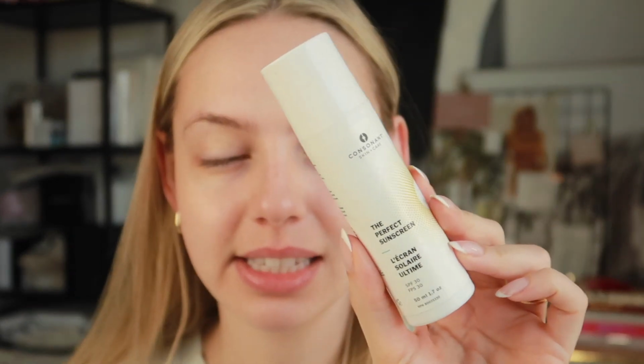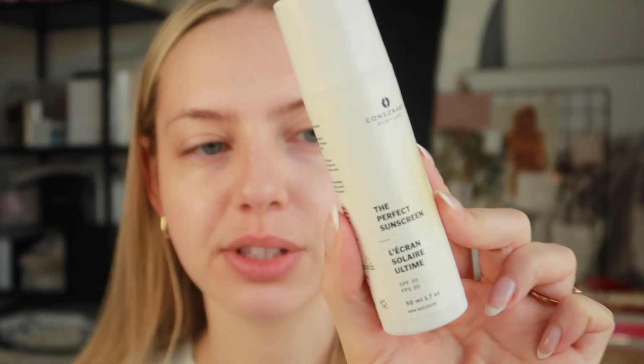Whereas the next sunscreen, I should say, is by Consonant and is the perfect sunscreen. This is SPF 30. This does contain both a mix of titanium dioxide and zinc oxide. This, however, almost pumps out like a foundation color, so it does have a tint in it to help minimize that white cast. It does feel much more like a moisturizer and doesn't have that same slip as the 𝕝𝕚𝕚𝕚 one, and it doesn't give any coverage, but it definitely sits more like a bit of a tacky moisturizer. So it's really just dependent on your preference.